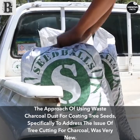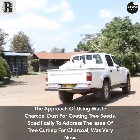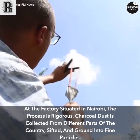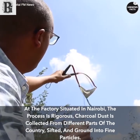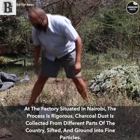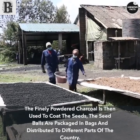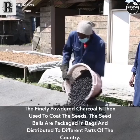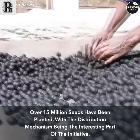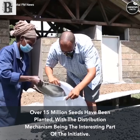The approach of using waste charcoal dust for coating tree seeds, specifically to address the issue of tree cutting for charcoal, was very new. At the factory situated in Nairobi, the process is rigorous. Charcoal dust is collected from different parts of the country, sifted, and ground into fine particles. The finely powdered charcoal is then used to coat the seeds. The seed balls are packaged in bags and distributed to different parts of the country. Over 15 million seeds have been planted, with the distribution mechanism being the interesting part of the initiative.